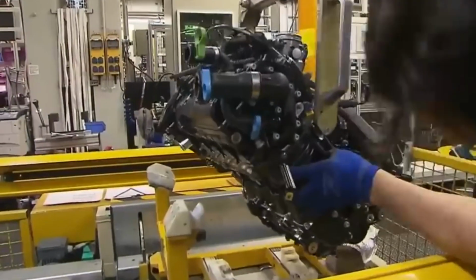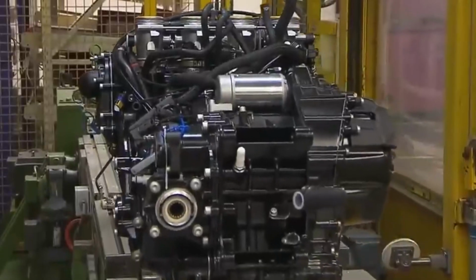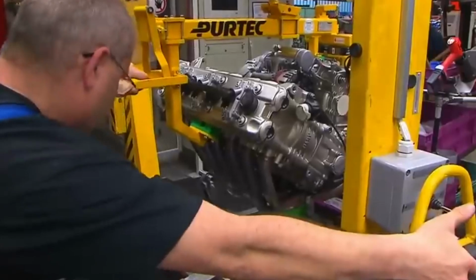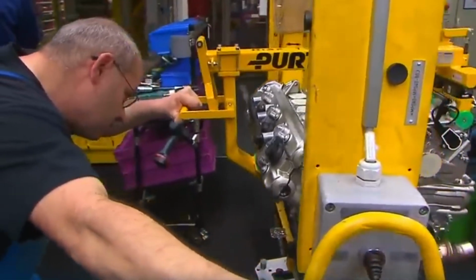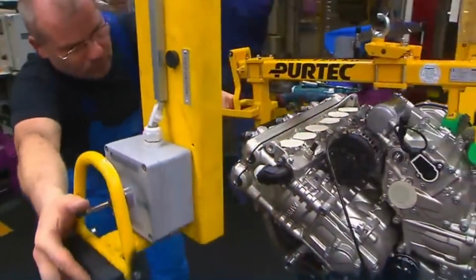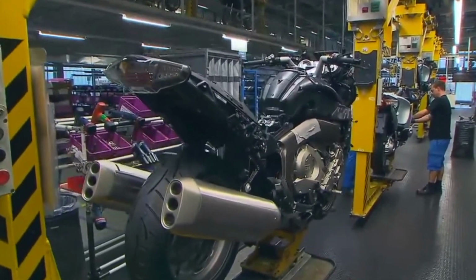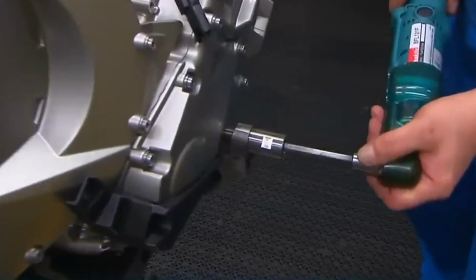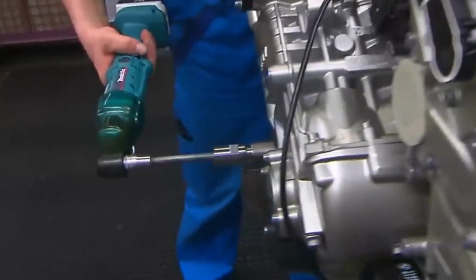Now we're watching the finished S1000RR take its maiden journey on BMW's 2.7-kilometer test track. Each motorcycle undergoes a rigorous 18-minute dynamic assessment where technicians evaluate 26 different performance parameters under real-world conditions. The journey from raw material to engineering masterpiece illustrates BMW's distinctive manufacturing philosophy, where cutting-edge automation meets irreplaceable human expertise. This delicate balance yields motorcycles that consistently exceed their technical specifications by measurable margins.